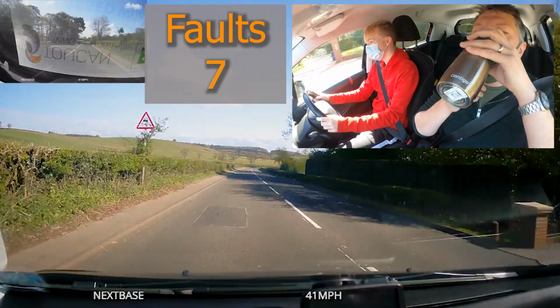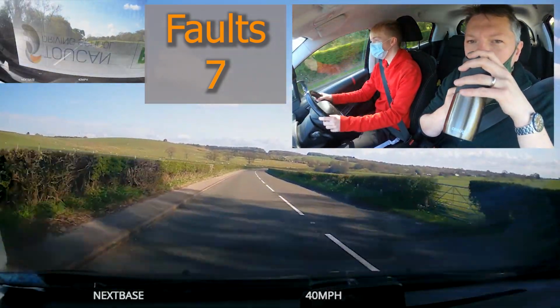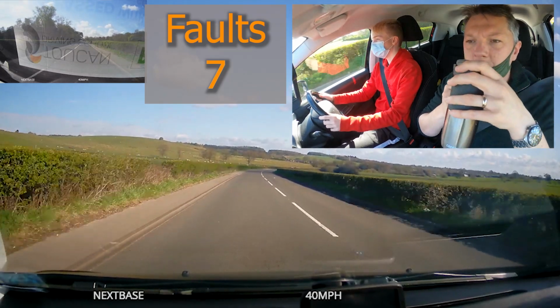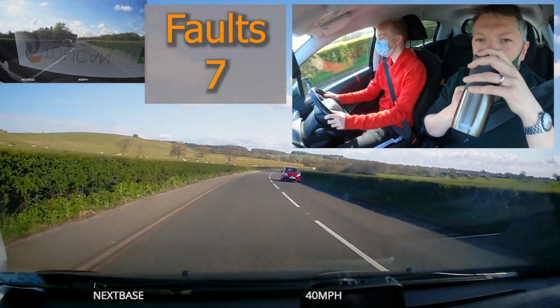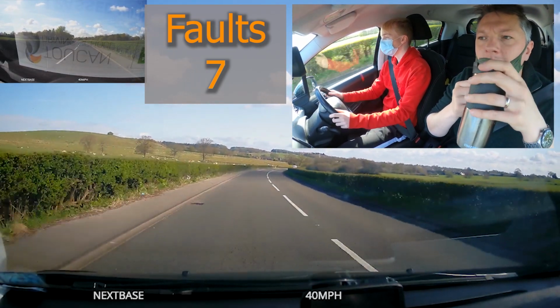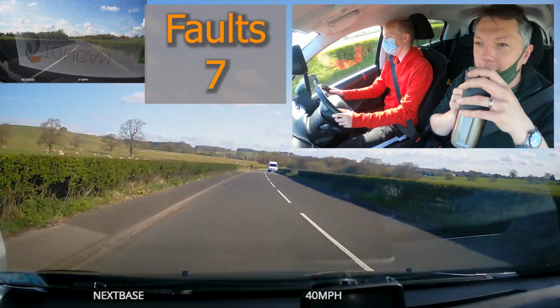We're another 3 or 4 minutes down the road, and once again, Josh is doing 40 miles per hour on the national speed limit road, which is perfectly clear ahead. Luckily for him, it's also very clear behind, so I am only giving him another minor, but we are heading down a dark, dark road, so to speak.